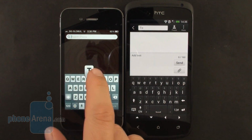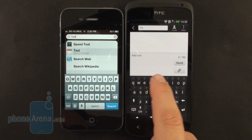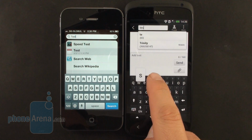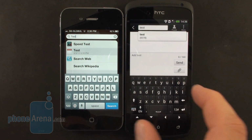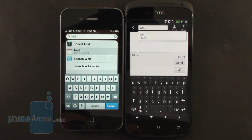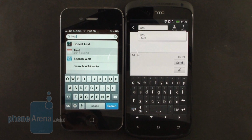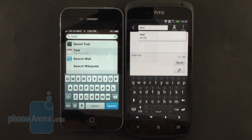Despite the smaller size of the iPhone 4S, typing on the HTC One S is still very easy with one hand, thanks to this narrow and elongated profile. As far as the on-screen keyboards, both have very well-spaced layouts, especially the one on the iPhone 4S, but how comfortable typing will be depends on the size of your fingers, of course.